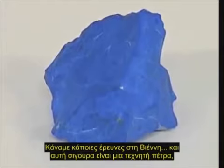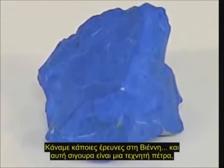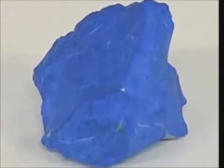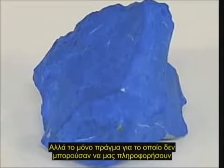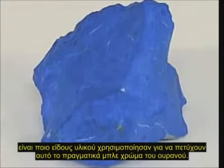And we did research in Vienna. This is definitely artificial stone. It's not a natural stone, and all the material could be found, but the only thing they could not inform us is what kind of color they used to get this real sky blue color.